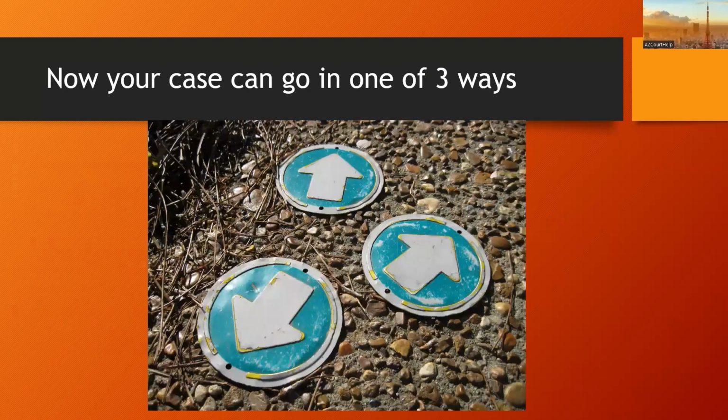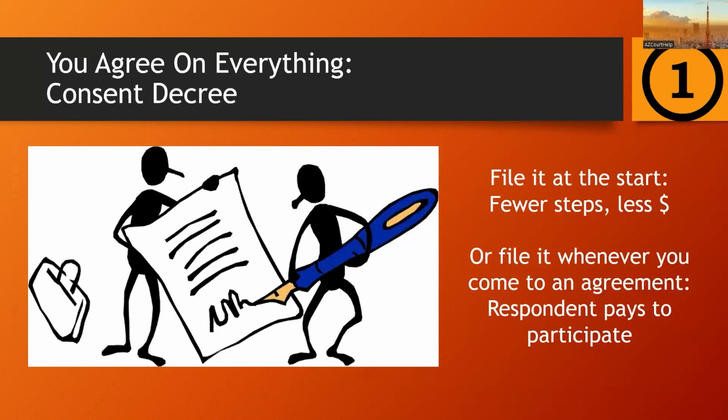Okay, so our 20 or our 30 days have now expired, and depending on what the other person did in that time period, your case can go in one of three directions. Number one, maybe you have come to agree on everything. If you do, you can file a form together called a consent decree. This lists all your agreements. It has both your signatures on it. Once you file a consent decree, that's typically the last step that either of you has to take in the case.